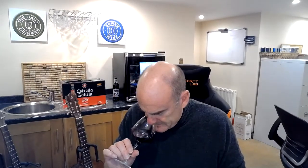But let's have a look at it. Goodness me, it's deep. It's so close to being opaque that I wouldn't argue about it really, but it's got a very, very narrow band at the rim, nice and purple in colour. It's not been open long, and it's not firing out of the glass.